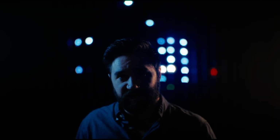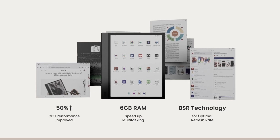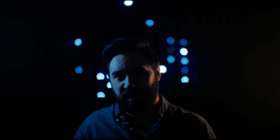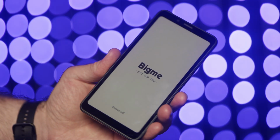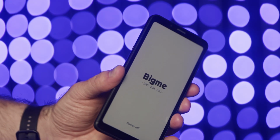There are a good number of these tablets out there right now, but some started to wonder what a phone experience with this type of screen would be like. Bigme decided to take a crack at it and develop their first Android e-ink phone.